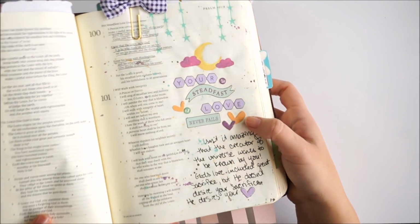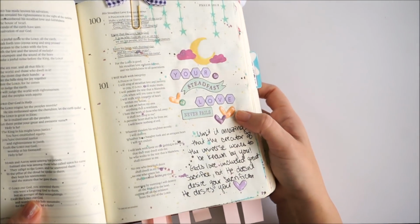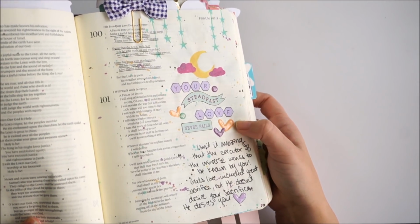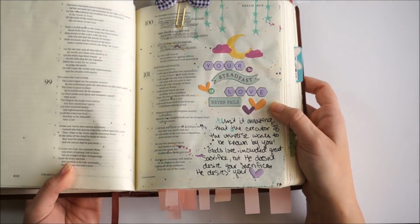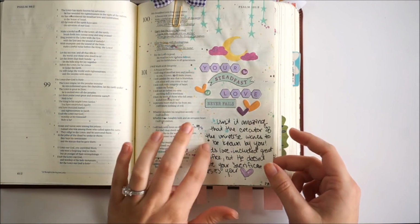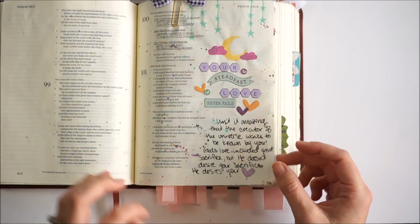One neat thing is I applied some Nuvo crystal drops in the morning dew to these heart stickers to make them look like faux enamel hearts. That's something I've had a lot of fun doing. So there is a video for this. I will link it down below for you.